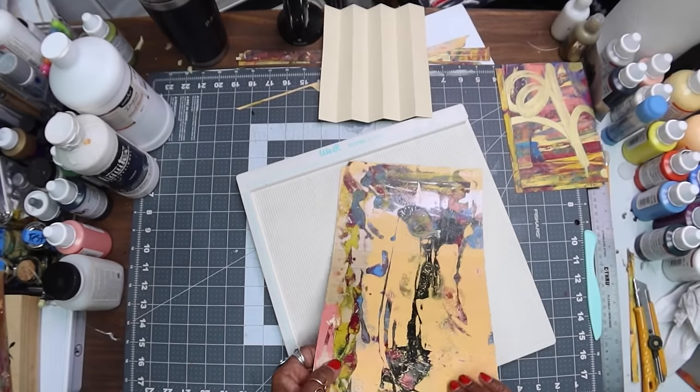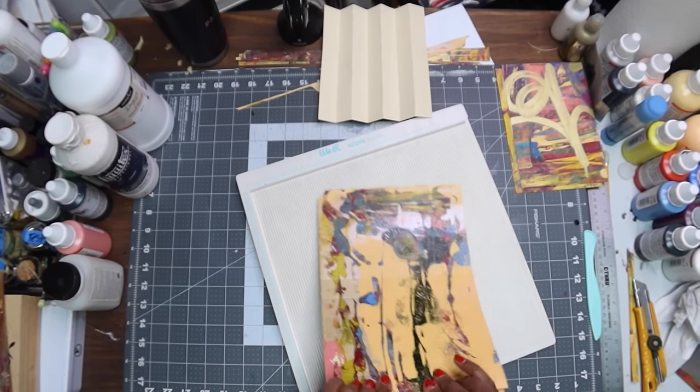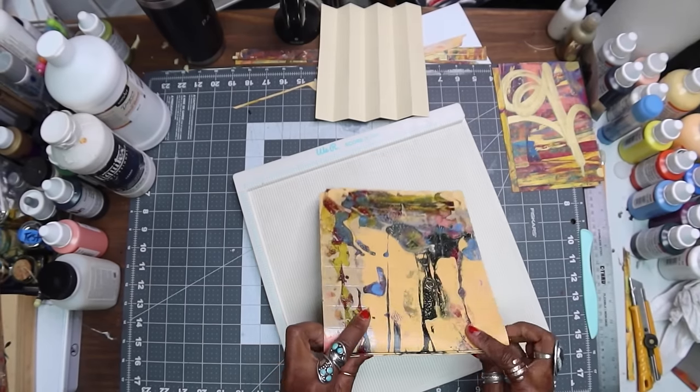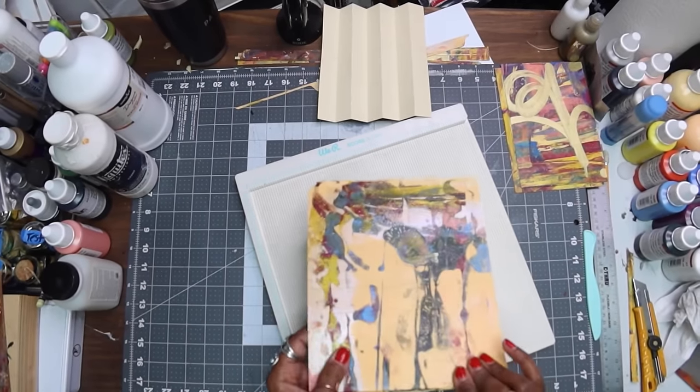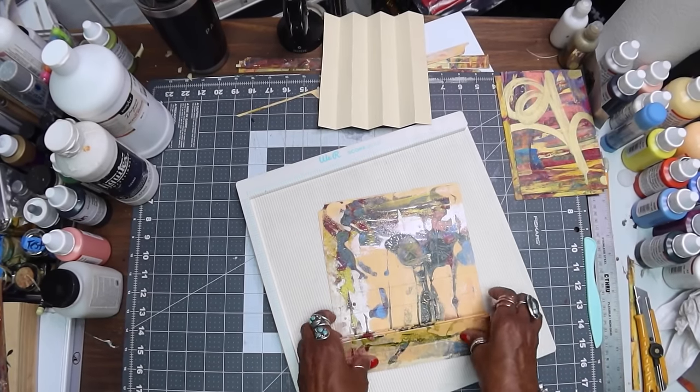I'm using the file folder because, first of all, we all have file folders. Even if you just go into your file and get one you haven't used for a while and use that. Most of us have file folders, so I figured that was an easy substrate to work with.